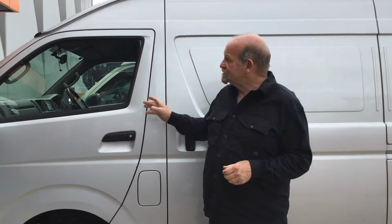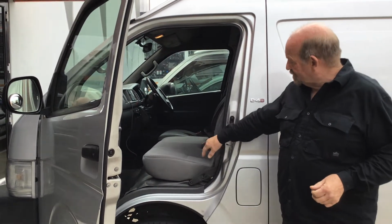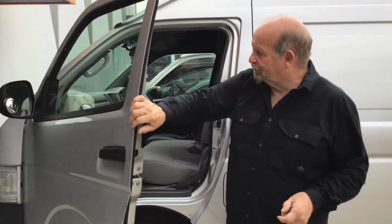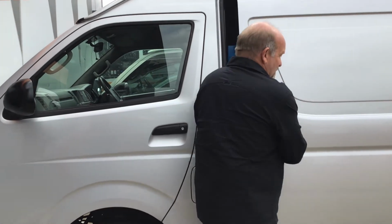We've got a 2006 Toyota HiAce. This is a super long wheelbase turbo diesel with a bench seat in front. It's done 190 k's. It's a three-seater there. It's got, I think, CarPlay, reverse camera, all that sort of thing. It's quite unique, this van, and I'll show you why.